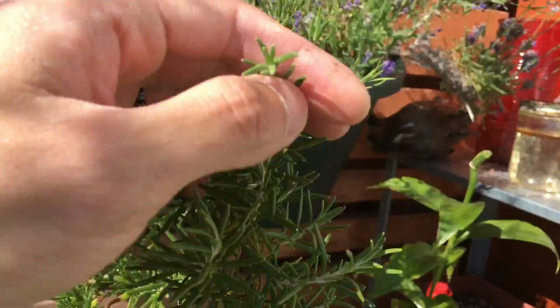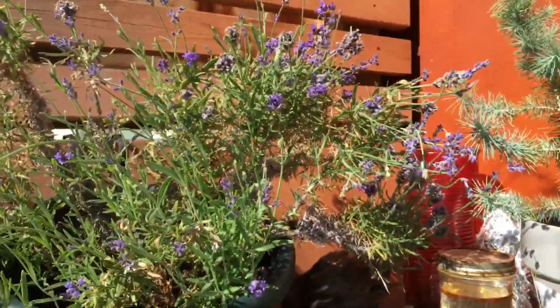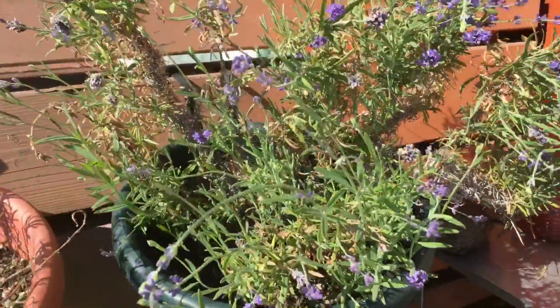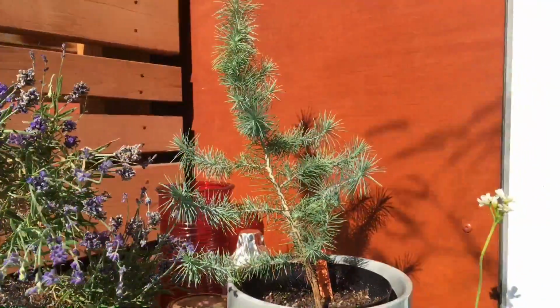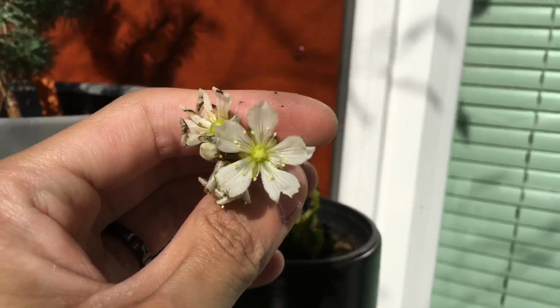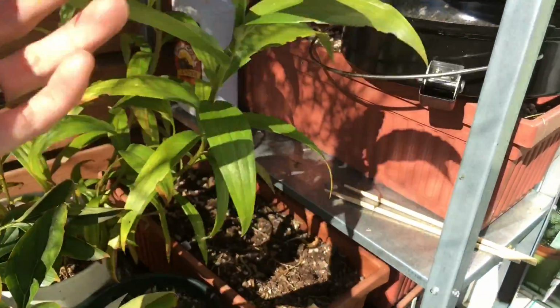The rosemary is looking very healthy actually. And the lavender, I pruned it a little bit, and hopefully the new growth will take over because it's a little messy. Stone pine is looking good. Venus flytrap is flowering. You can see the white flower looks pretty nice.